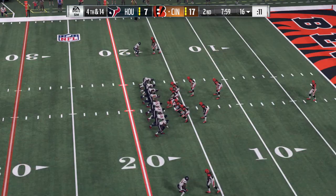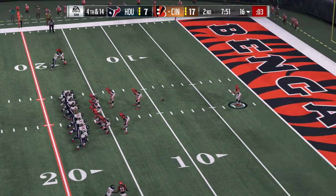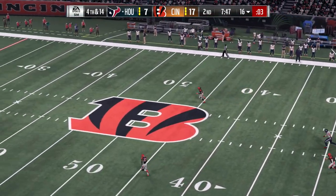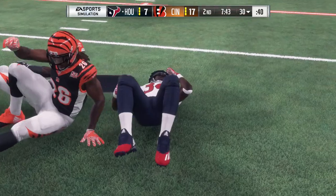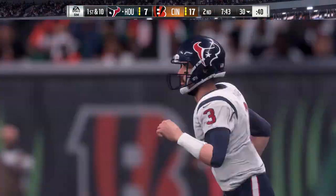Here's Kevin Huber now, standing just outside his own goal line. A big kick there. We'll call it 56 yards on the punt, and the Texans take possession.